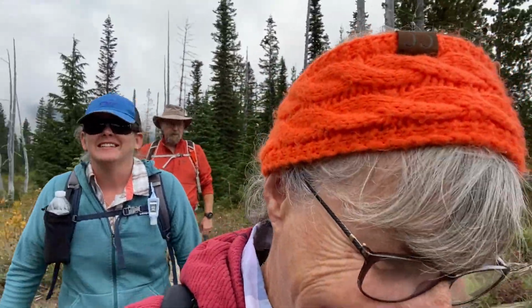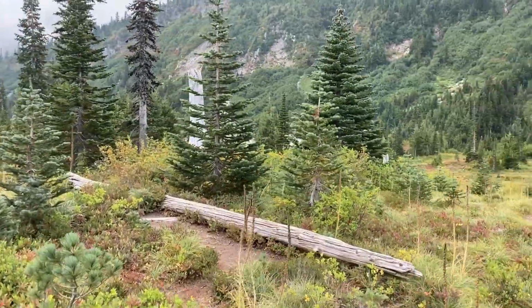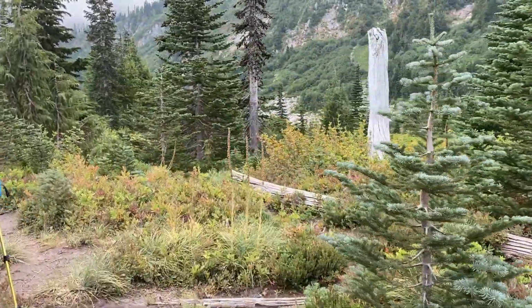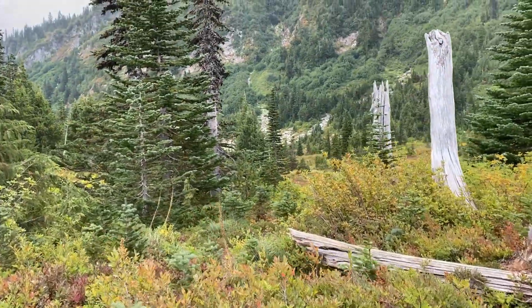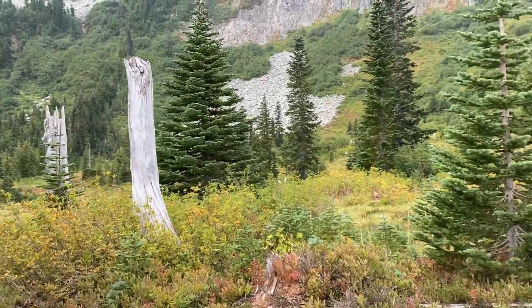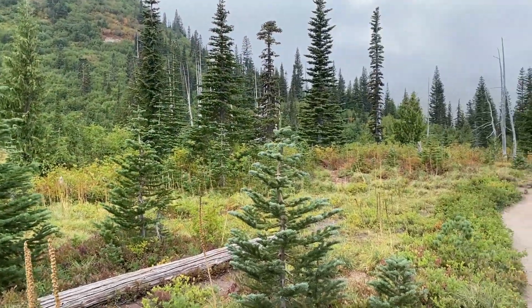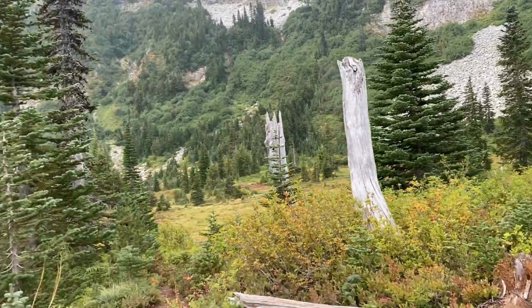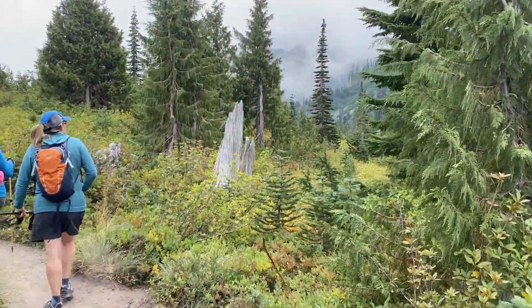Everybody having fun? Oh yes, very much so. One thing that is absolutely true about this national park is there is not a bad choice about where you stop, where you get out and look, where you get out and hike. It's all spectacular. Just beautiful. There's so much to see here.